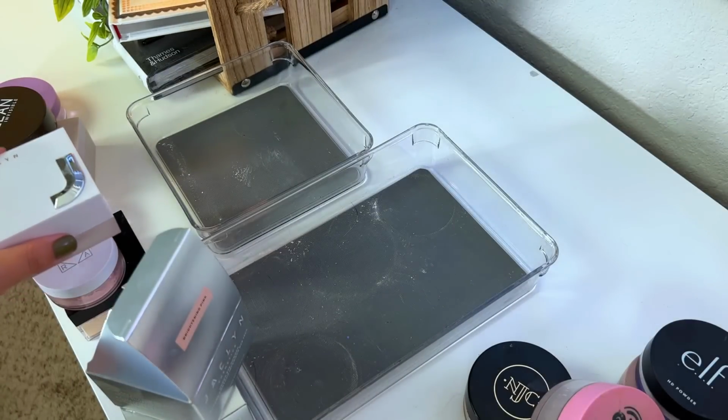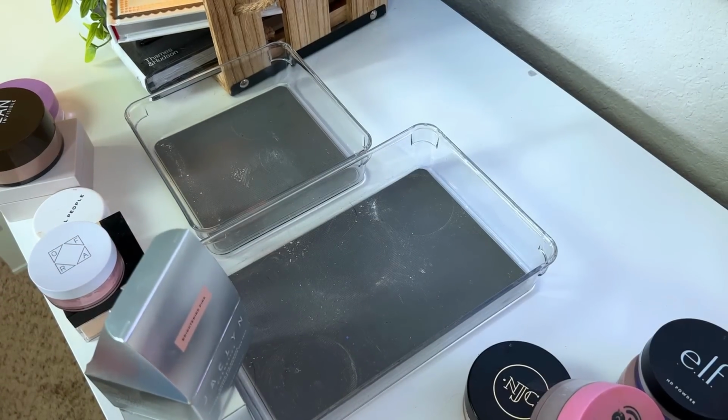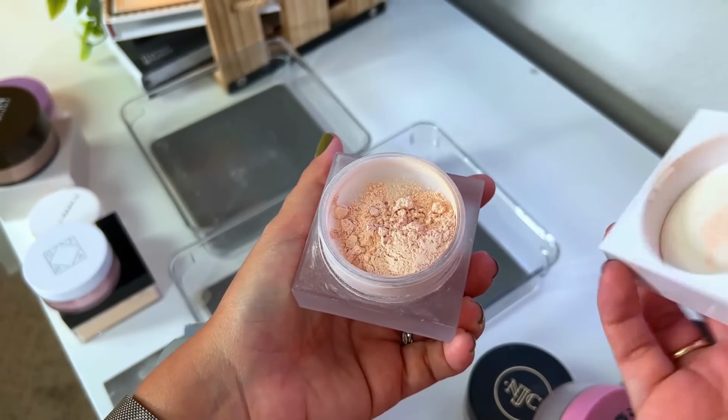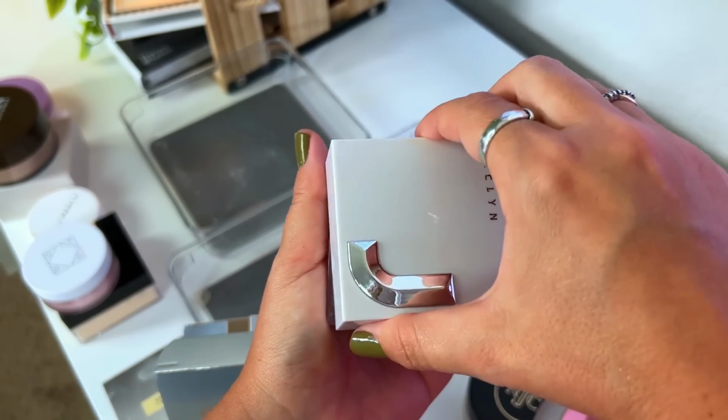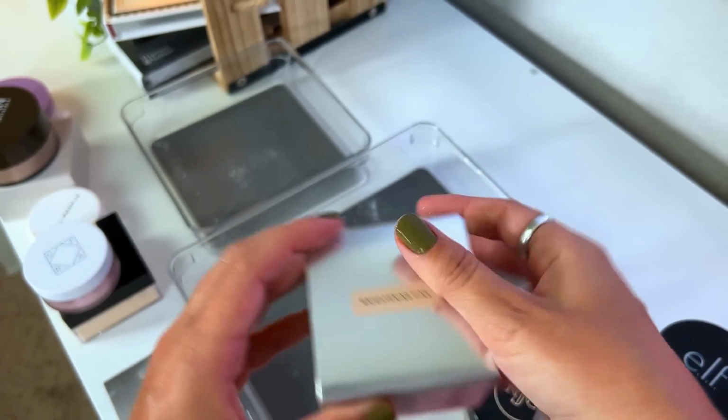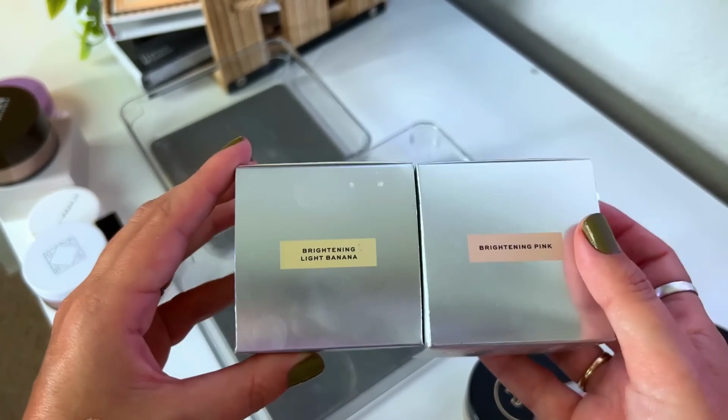I'm gonna go ahead and declutter these two setting powders because I generally don't use them at all. They're just great for underneath the eye. But truly, if you don't use it for anything else, there's no use for me to keep them, because I don't use it underneath the eye and I don't use it to set my face with. So we're going to declutter these two right here.